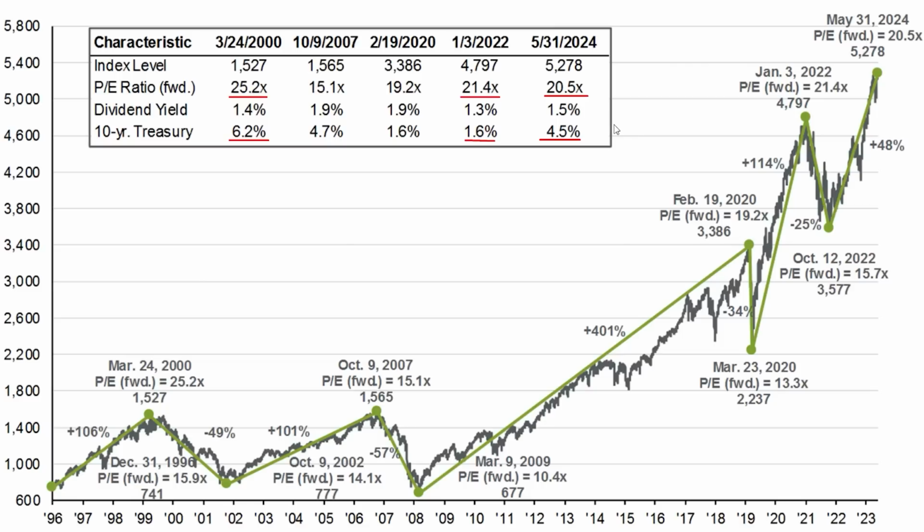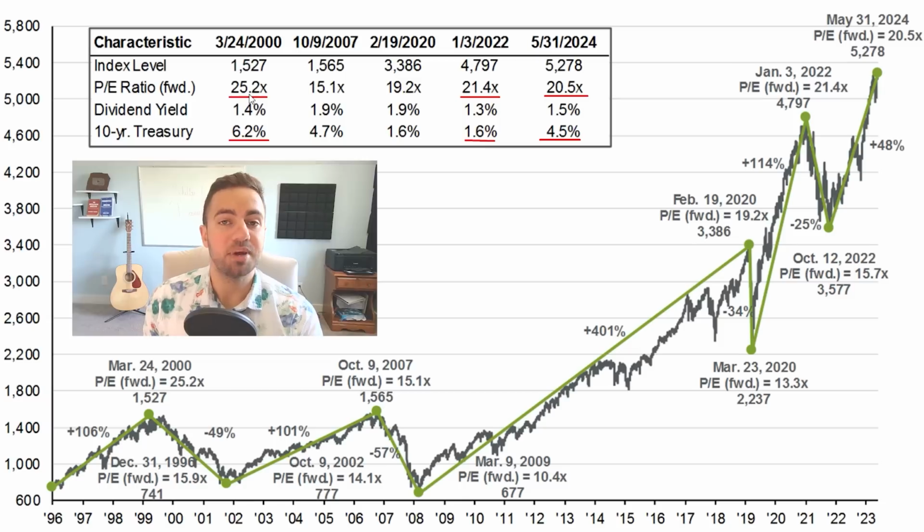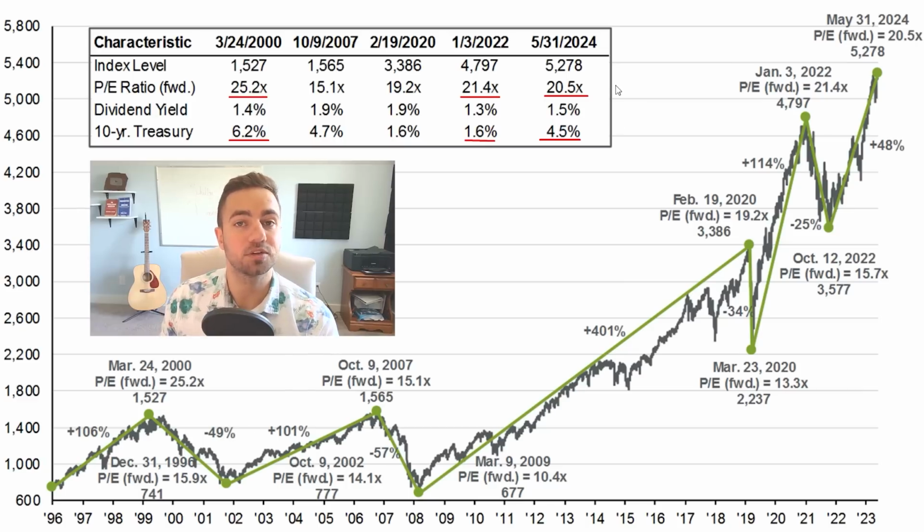All right, so this is the first slide right here of JP Morgan's guide to the market. And it shows us that the market is currently trading for a forward price to earnings ratio of 20.5. Now, if we compare this to history, we can see that in 2022, before that large market correction that we got, the market was trading for a forward price to earnings ratio of 21.4. And back in the tech bubble, the market was selling for a forward price to earnings ratio of 25.2. So currently the market, at least on a forward price to earnings ratio basis, is actually slightly cheaper than it was in 2022 and quite a bit cheaper than during the tech bubble.